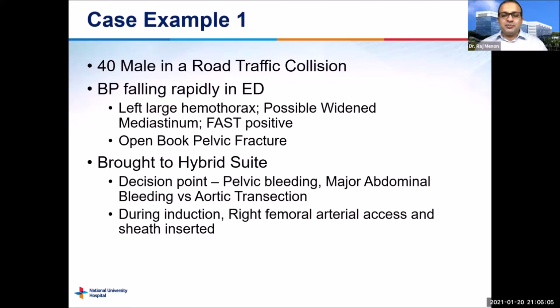Where is he bleeding from? Is it from the pelvis? Is there major abdominal bleeding? Is there an aortic transection because it's a widened mediastinum and a left hemothorax? And as such, the way we approach these cases now with endovascular support is to bring these patients to the hybrid suite, which Prof. Amit Gupta had just talked about earlier.